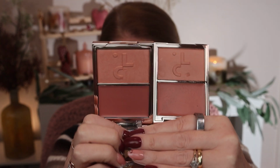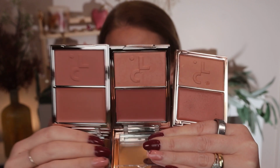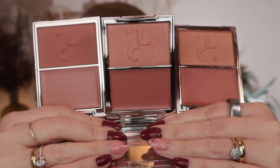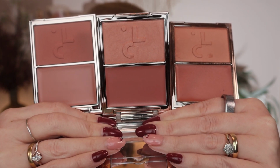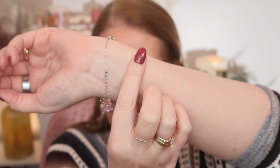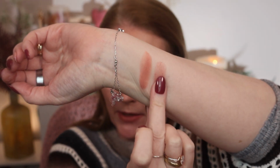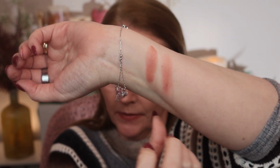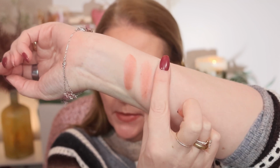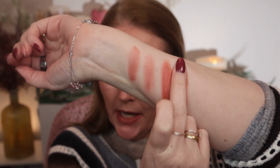So now if I show you She's Seductive, which is the one that's just launched, there are the 3 of those together. So not a massive difference. I'm going to do a swatch comparison of all 3 of these for you. So the new She's Seductive, this is the cream and this is the powder. And now with She's Blushing, here is the cream. Looks a bit more pigmented actually, doesn't it? And here is the powder.